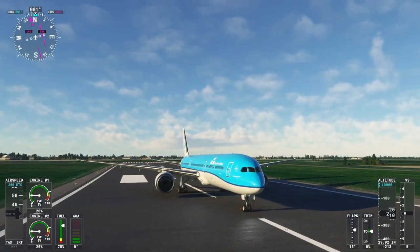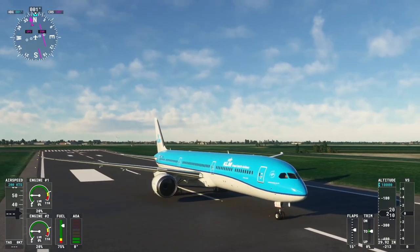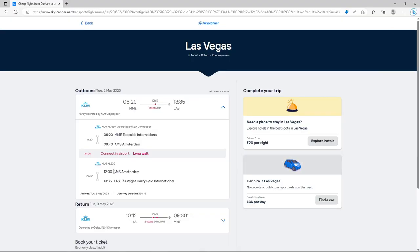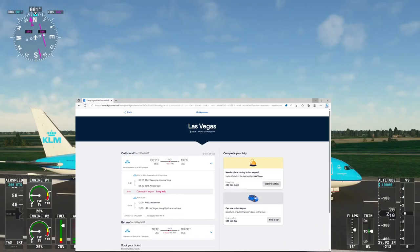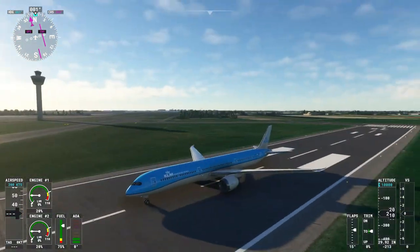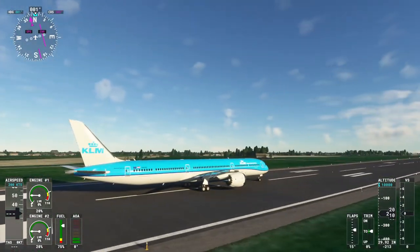So then back where we are, the runway we just came off, just in a bigger version of the aircraft we've just left, this KLM Dreamliner -10. Now the aircraft that KLM used for this, KL635, is a Dreamliner -10, so this is actually very accurate. For once, I'm being very true to life.